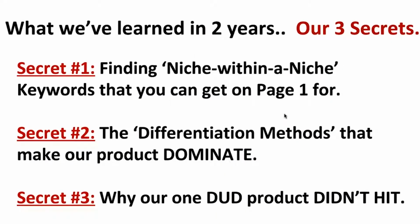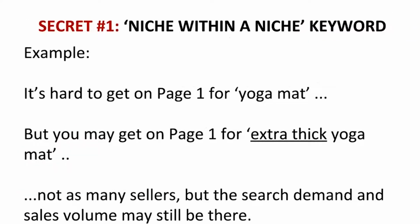Here's what we've learned in 2 years. We've learned a lot. We launched several products and helped friends launch several products. Secret number one, finding a niche within a niche keyword that you can get on page 1 for. Secret number two, differentiate. And secret number three, why our one dud product didn't hit. Okay, guys, let's get straight into it.